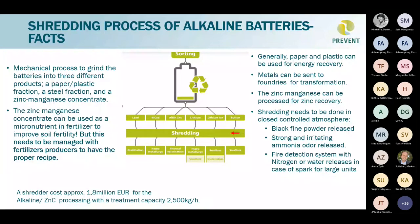Like I said over there, there are some issues with the dust, the odor, and you may also need a fire detection system. If you have a shredder, with sparks, you can sometimes have a boom. A shredder costs approximately 2 million euro for a small shredder of alkaline batteries. We have made some research about it, and this is for a treatment capacity of 2.5 tons.